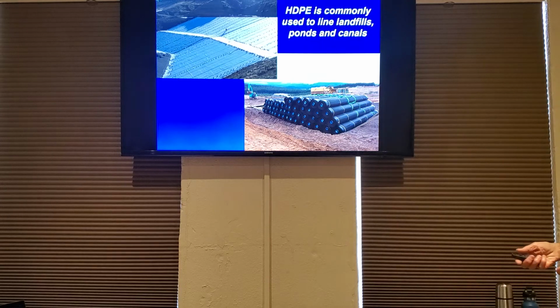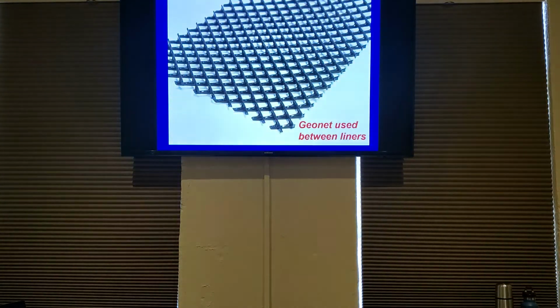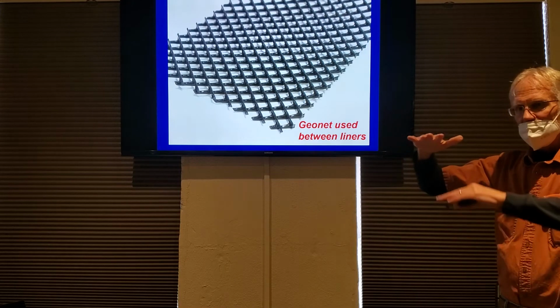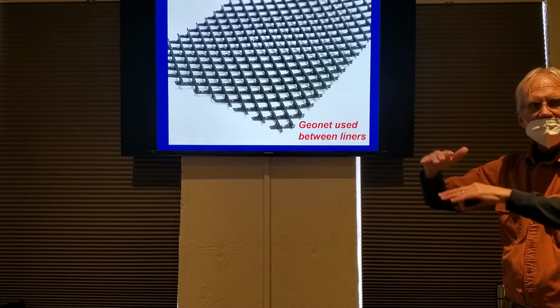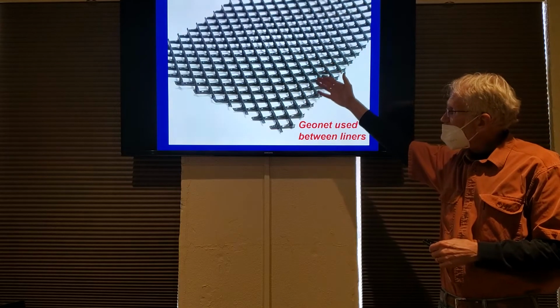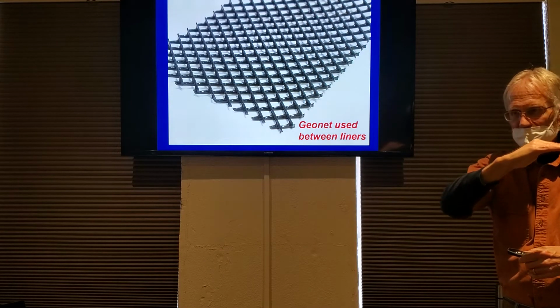Then you just take the rolls off, lay them out, and the different sections get welded together. They use a little spark-generated heater, and it actually melts the HDPE together in the big sheet, so then you have a continuous sheet. Okay, on top of the bottom liner, you put what's called a geonet, and a geonet is just a webbing to hold the upper liner apart from the lower liner. Why would we want to do that? Just in case any of the cyanide got through the upper liner, it could then seep into this open space and flow out, and we could capture it.